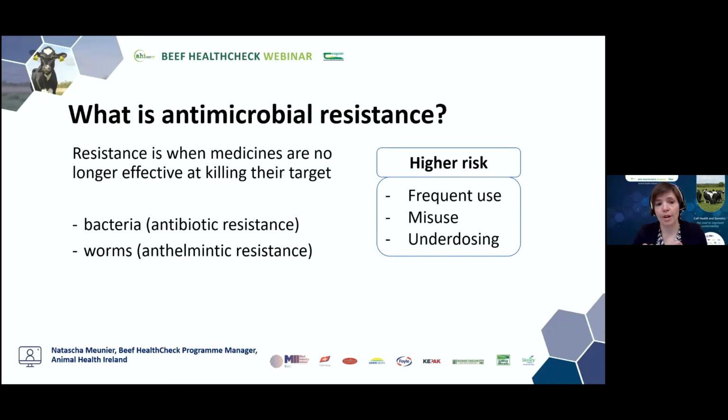Specifically bacteria, whereas there are other types of resistance. For example, anthelmintic resistance, and that's resistance to wormers, for gut worms and stomach worms. There's quite a lot of resistance there as well. So those are the main two that tend to affect farms and the drugs that we're using on farms, and so that's what I'll be mentioning this evening.